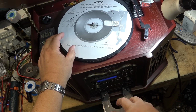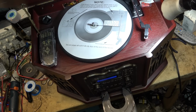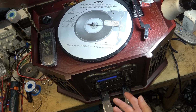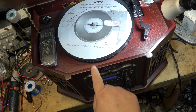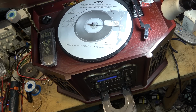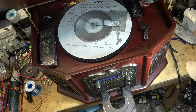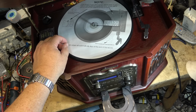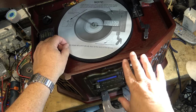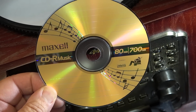I want to give the CD recorder a test and record some music using the auxiliary input. And then, once I've done that, I'll take the disc and rip it, and we can take a listen to the sound quality that this thing is capable of and see whether it actually does record a hi-fi, high-quality recording. With manual level control, it should sound pretty good. And unlike all of the other audio CD recorders, it doesn't require these special CDR music discs.